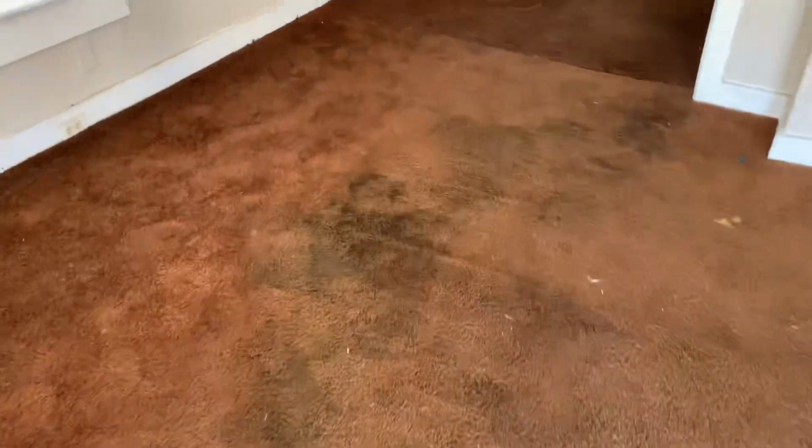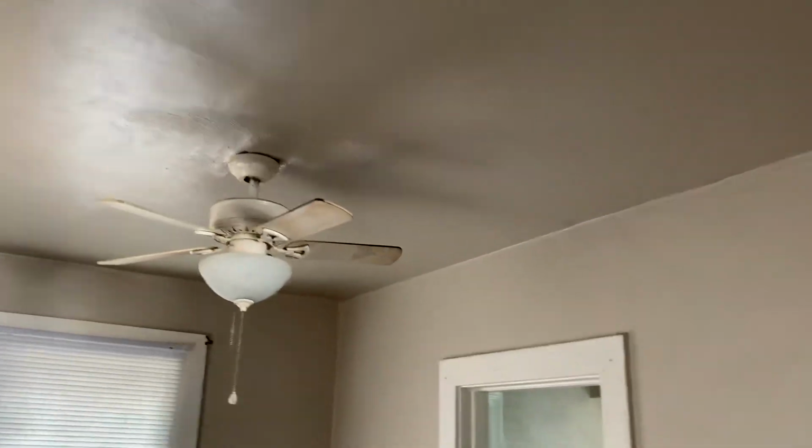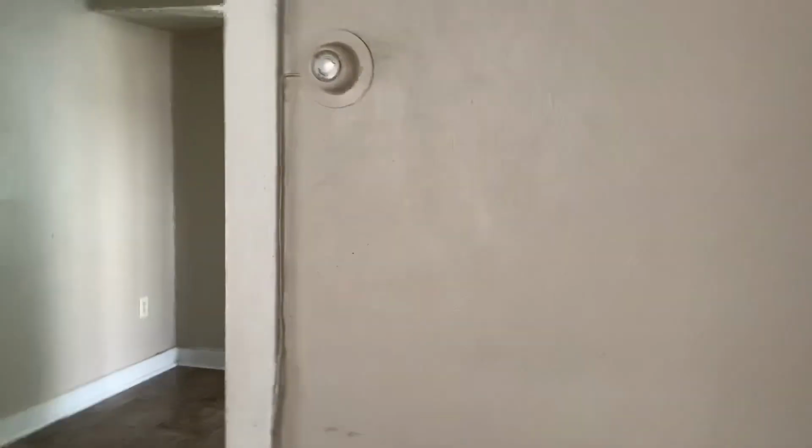So we come in through the front door. This is going to be a living room area. It is carpeted. Immediately to the right, you're going to have your stairs heading upstairs. This is your dining room right here. Ceiling fan above. Here's your HVAC system. It's another dining room area here.